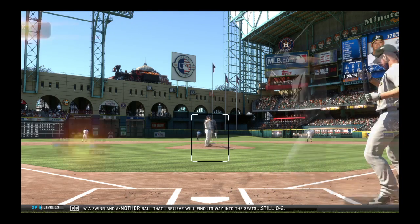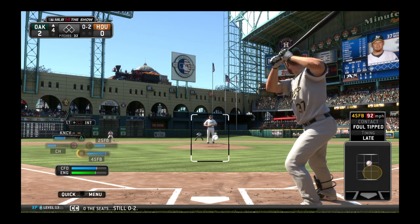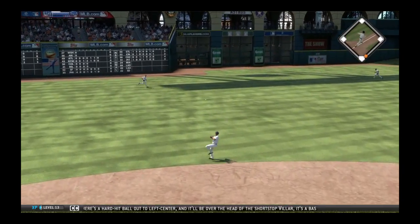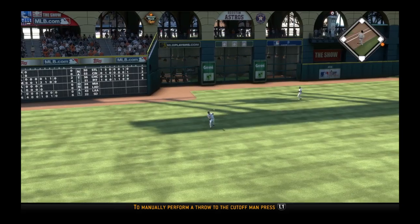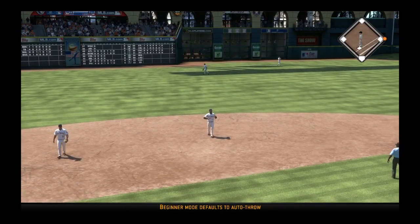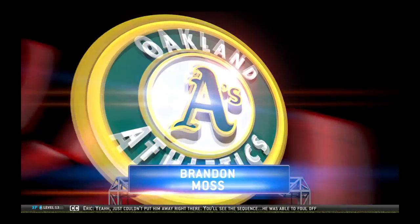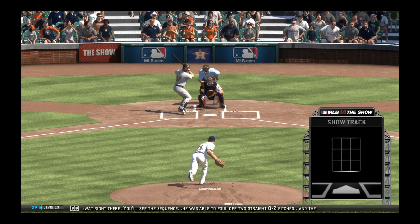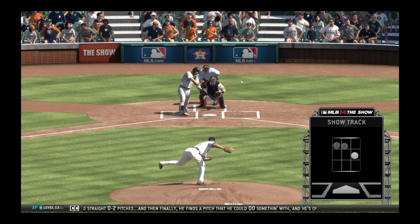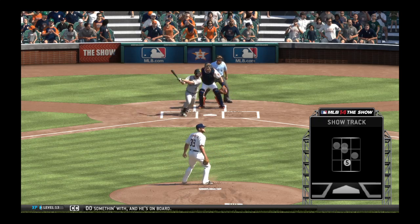Now a swing and another ball that I believe will find its way into the seats. Still 0-2. There's a hard hit ball out to left center, and it'll be over the head of the shortstop. It's a base hit. Yeah, just couldn't put him away right there. You'll see the sequence. He was able to foul off 2 straight 0-2 pitches, and then finally he finds a pitch that he could do something with, and he's on board.